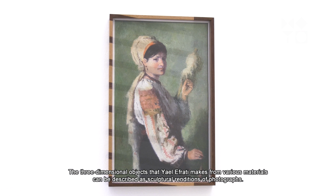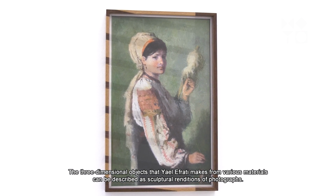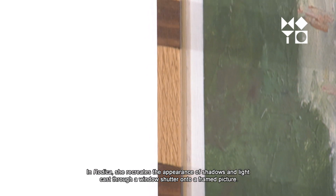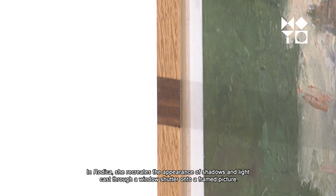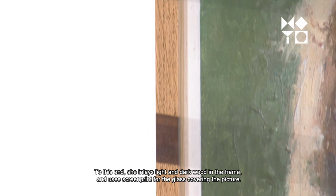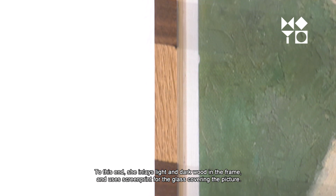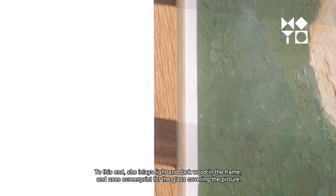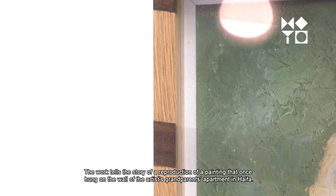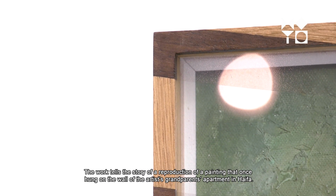The three-dimensional objects that Yael Efrati makes from various materials can be described as sculptural renditions of photographs. In Rodica, she recreates the appearance of shadows and light cast through a window shutter onto a framed picture. To this end, she inlays light and dark wood in the frame and uses screen print for the glass covering the picture. The work tells the story of a reproduction of a painting that once hung on the wall of the artist's grandparents' apartment in Haifa.